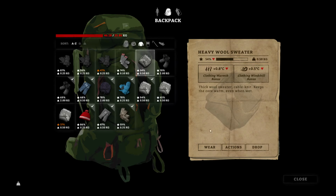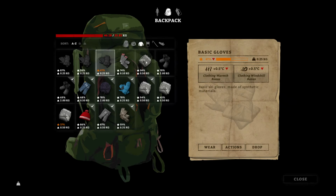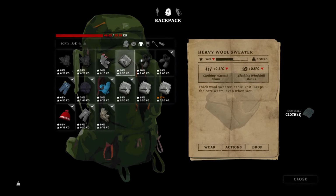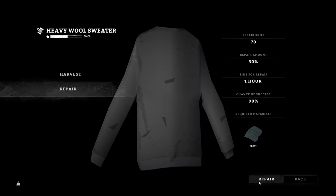Oh, we're out of cloth. I guess we can make more. Let's just check our stats first. Yeah, we can afford the time. Let's break down this basic glove here. Action. Harvest. This time we actually do want to harvest it. Very good. Now we can probably repair this. Yes, we can. It'll take an hour. That's fine.